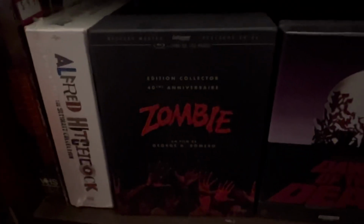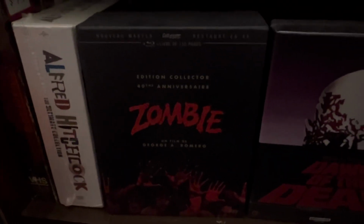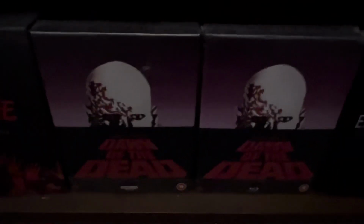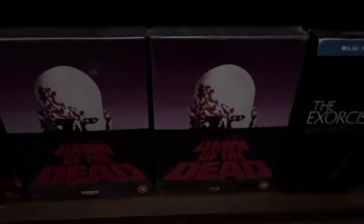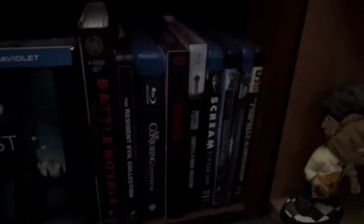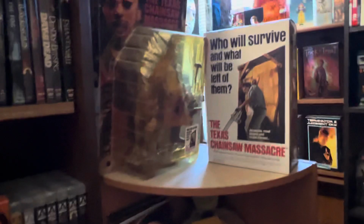This is a release of Dawn of the Dead that my buddy Justin gave me. And then these are two, one's 4K and one's Blu-ray of Dawn of the Dead. An Exorcist release right here, and then a few other Blu-ray sets right there. And then this is like my Texas Chainsaw Massacre section.